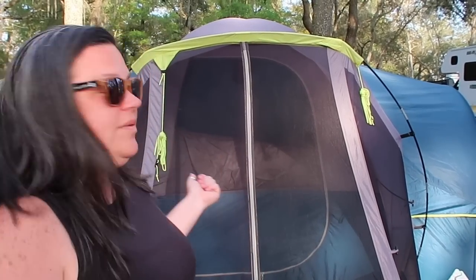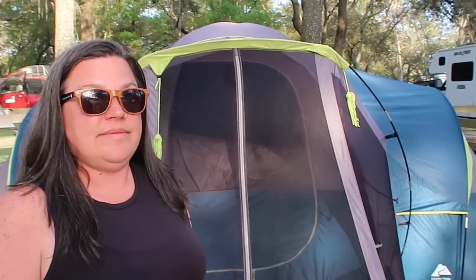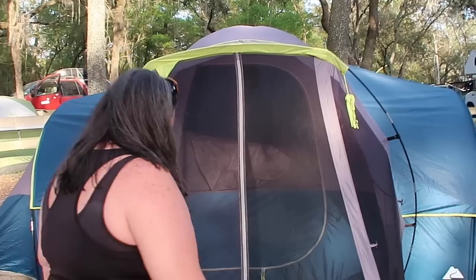Yeah. We've been camping all over Florida the past 2 weeks in this tent. Georgia, like we normally live full time in an RV. My name is Kim. And I'm Erin. Welcome if you're new. We're normally in an RV, but we like to tent camp every once in a while just to mix it up. So we're doing a Florida road trip tent camping.